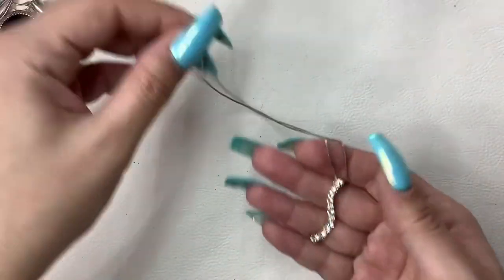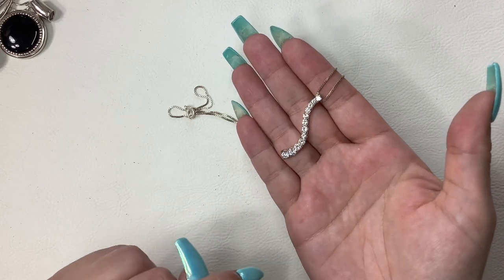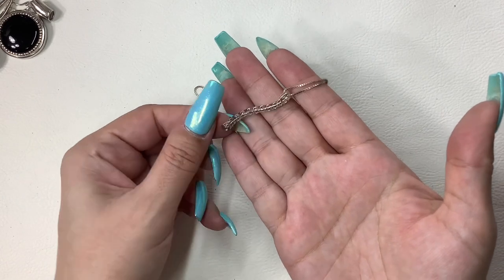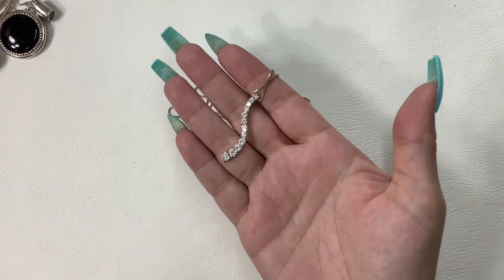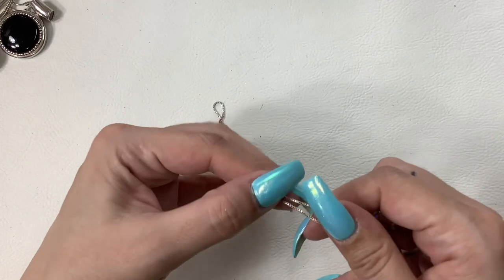And then lastly, we have this, which I believe to be cubic zirconia. Sterling silver. And the sterling silver box chain.